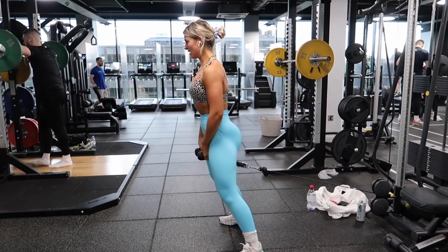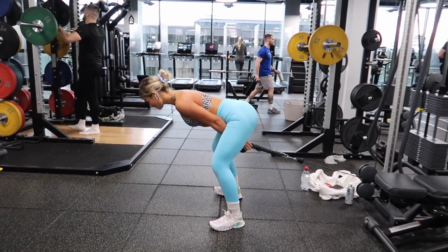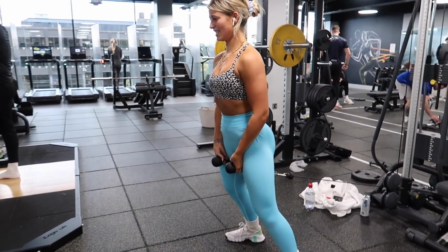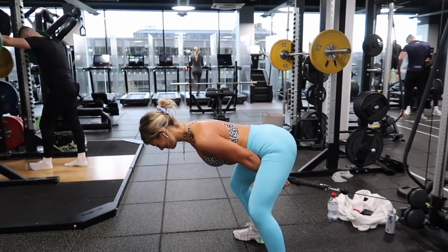Keep it under control. It's so important for a cable pull through to be in control and not let the weight pull you. You're pulling that weight, if you know what I mean. But yeah, it's a really good one. It's very isolating, and that is it.